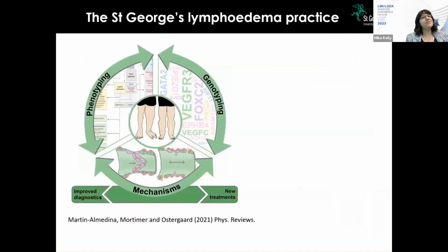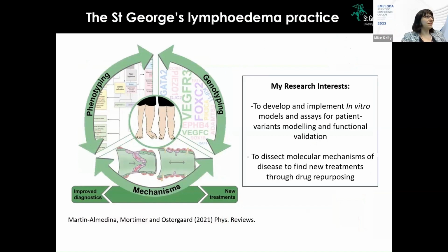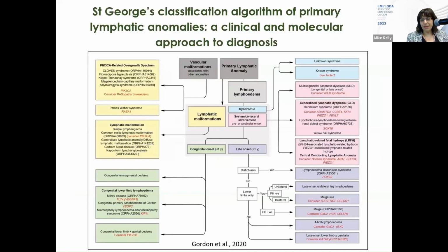This diagram, I think, reflects very well our goals towards improved diagnosis and new treatments, combining our expertise in phenotyping, genotyping, and mechanisms. And in this sense, as you already heard, my interest topics are developing and implementing in vitro models for patient variant modeling and functional validation, and using these molecular mechanisms to find new treatments through drug repurposing.